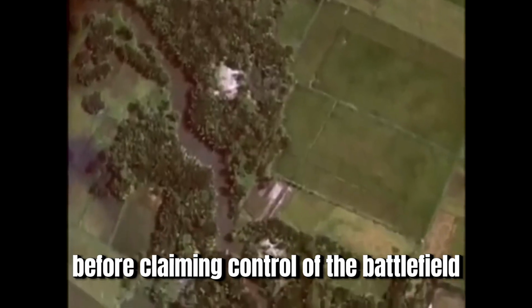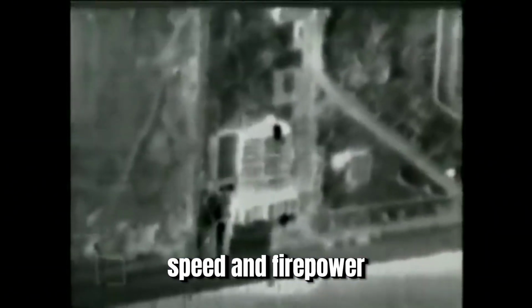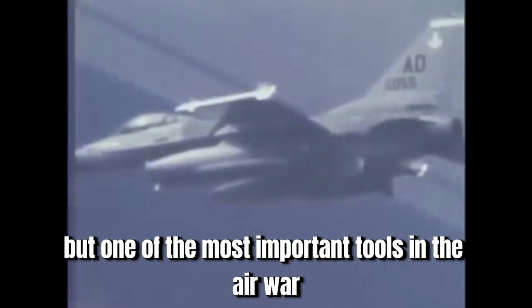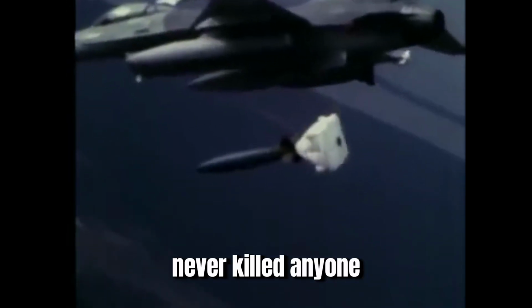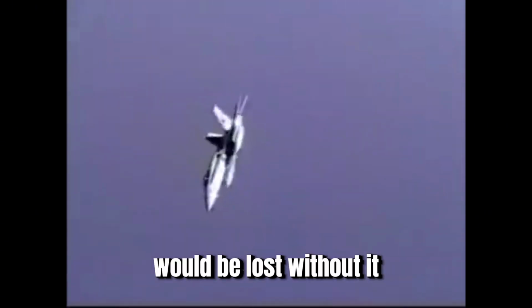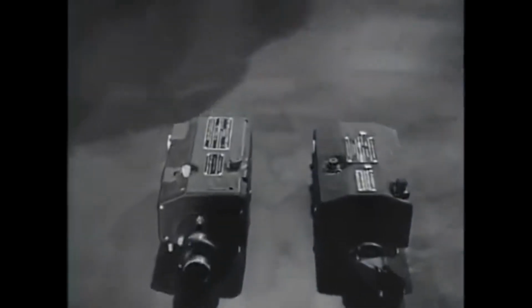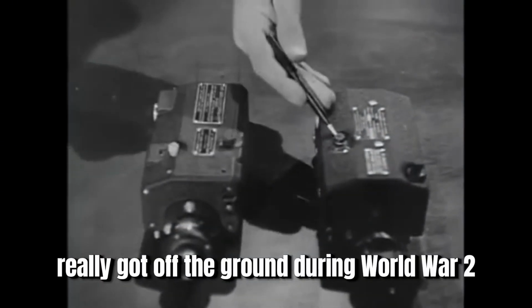Before claiming control of the battlefield, you have to control the skies. Air superiority requires planes, speed, and firepower. But one of the most important tools in the air war never killed anyone. And many of our most sophisticated weaponry would be lost without it. The gun camera really got off the ground during World War II.